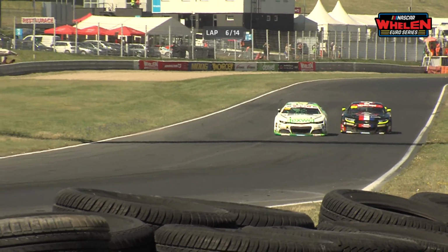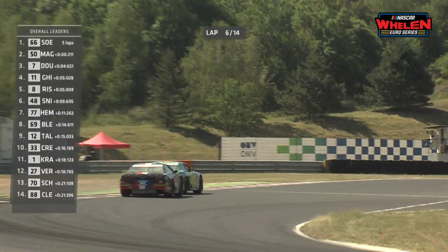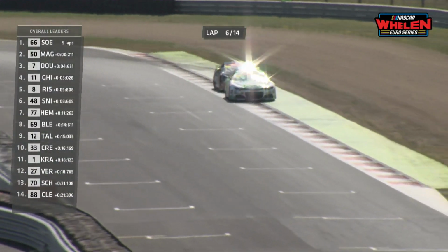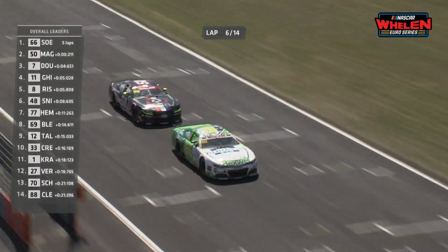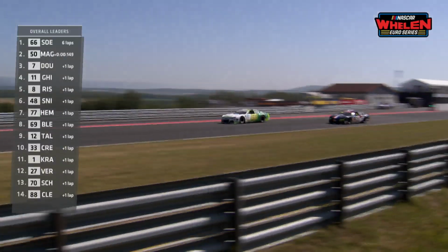Here comes Maggi. He seems to be so quick through the middle sector, and Giorgio Maggi now really running bumper to bumper. Look how close that is for the lead of the race. Lasse Sorensen has got his work cut out here. Giorgio Maggi, as we saw yesterday, the middle part of the track is where Hendricks Motorsport this weekend have really nailed the setup of the car. And we can see that Sorensen is closing the door, so it's going to be hard for Maggi to overtake.